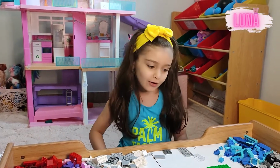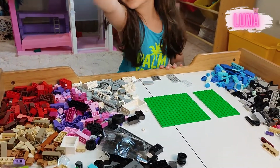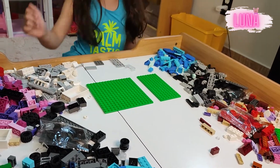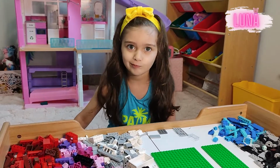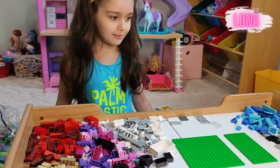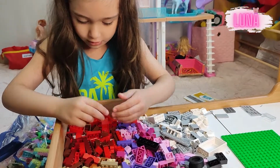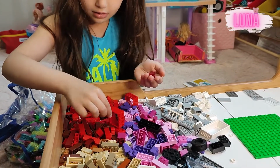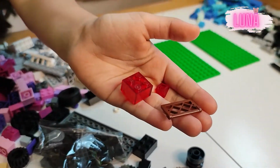Okay, friends, now I'm going to show you my favorite parts of the Legos. This is the big package. This is the small package. So, now let's go and head on to the fun. Oh, my God. You know what I saw? I saw this. And I saw this. And I saw this. These are my favorite parts of the red part.